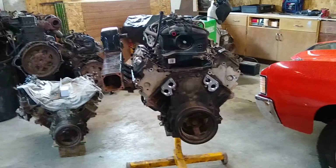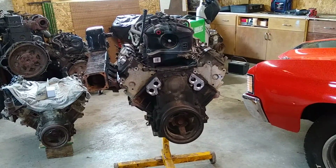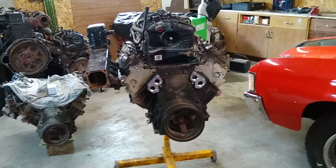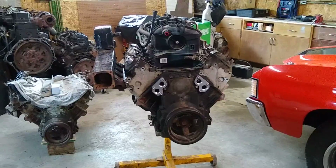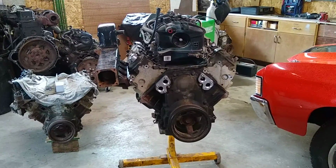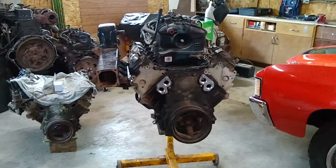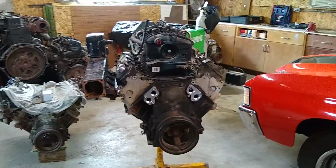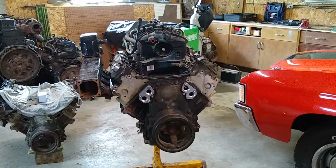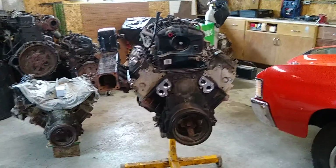But I figured, with this little 15-foot boat, it wouldn't hurt to have less power. Either way, it's going to have entirely too much power for the size and weight of the boat. So I figured, what the hell? We'll go from these 280, 290 horse to this 270, so it's not a big difference.